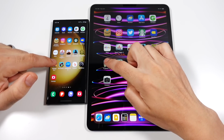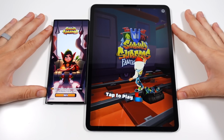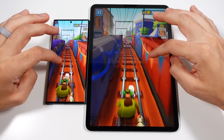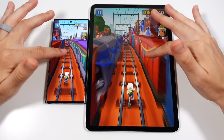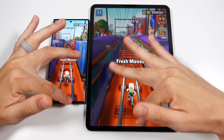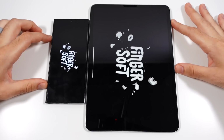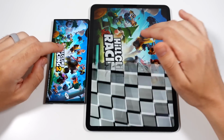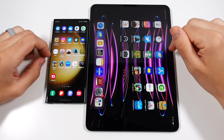And let's go ahead and go into Subway Surfers. By the way, let me know if you guys want to see the Tab S9 versus the iPad Pro speed test comparison, stuff like that. I'll consider that. Let's go ahead and scroll down. Pretty much the same here. Again, the big difference is just display quality. So here we are in Hill Climb Racing 2. Pretty much the same to open that application. Let's get up out of there.